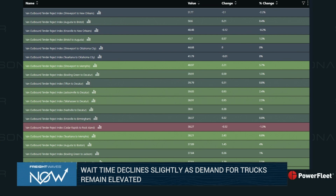And so I've broken it out here to outbound. This is dry van outbound tender rejection rates, and this is at a lane level, and I've actually sorted by the highest lanes. So in Sonar, you can go in and build a heat map and see every lane that we have available in a heat map. And so I just kind of want to show this to everybody. If you would like a copy of this into your My Pages, you can get in touch with your customer success manager and we can send that to you. But this is a good one to look at here.